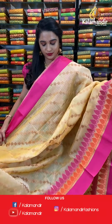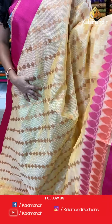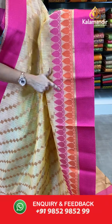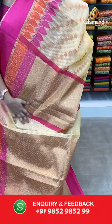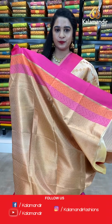Wow, cream and pink color, and all over the body we have got cross diamond weave in golden zari. And here comes the border, contrast plain border and thread weaving leaf vines. And here comes the pallu, we have got zigzag weave in golden zari, and the sari is paired up with self zigzag weave blouse along with plain border.